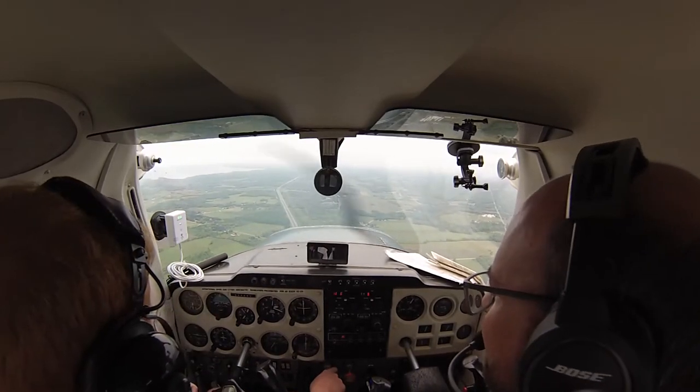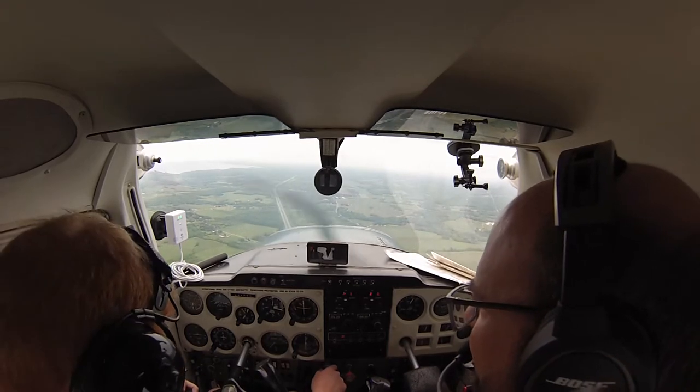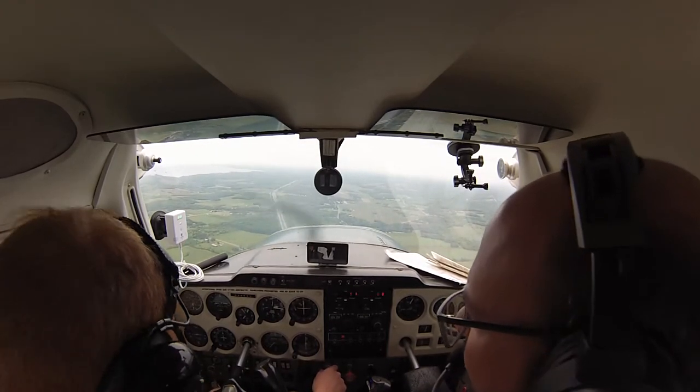Sector traffic, that's 906 November Uniform, downwind 24.